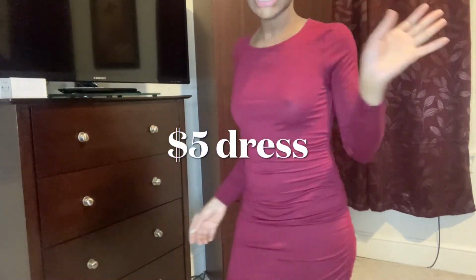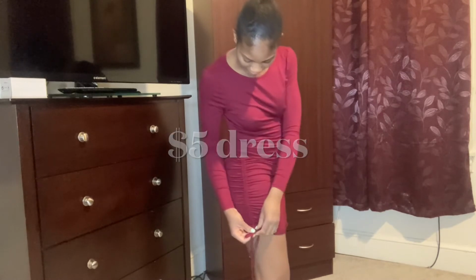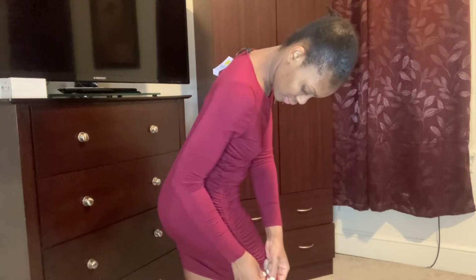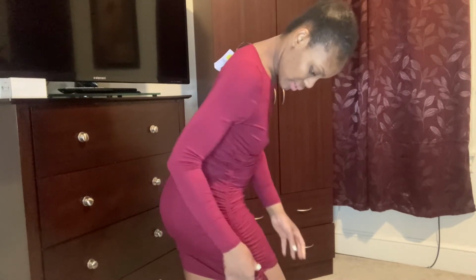So this is the $5 dress I showed you guys in the haul. I don't have on anything underneath it, so this is the little dress. This looks really nice. Corona, I rebuke it in the name of Jesus. Yes, so this is the little dress that I have on. I'm gonna have to probably pull it tighter. You can pull it because at the side it has the little gathering here. It gives you that little ripple thing there. You can pull it.